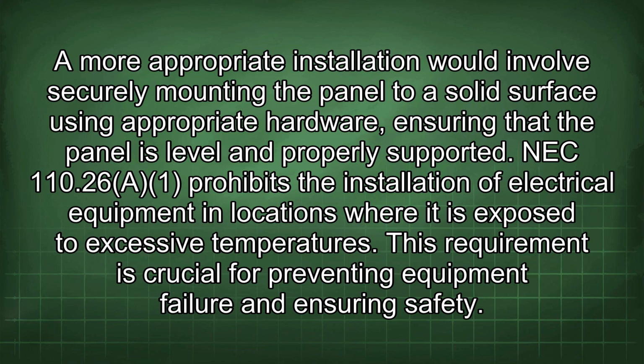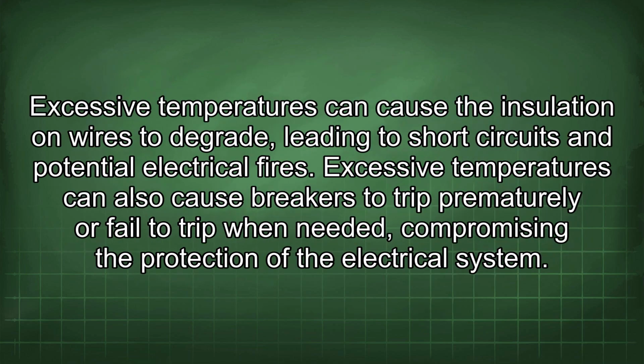NEC 110.26 prohibits the installation of electrical equipment in locations where it is exposed to excessive temperatures. This requirement is crucial for preventing equipment failure and ensuring safety. Excessive temperatures can cause the insulation on wires to degrade, leading to short circuits and potential electrical fires. Excessive temperatures can also cause breakers to trip prematurely or fail to trip when needed, compromising the protection of the electrical system.